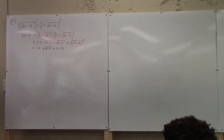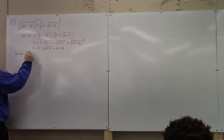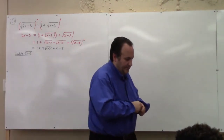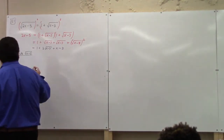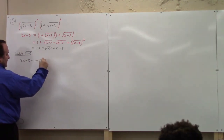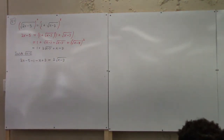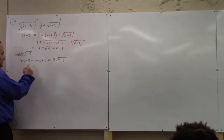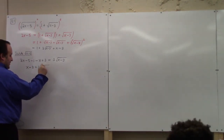Once we get to this stage, now we only have one radical, right? And so our next goal is to isolate the square root of x minus 3, essentially. So we're going to subtract and move things to the other side as appropriate. Let me write it out. We've got 2x minus 5 minus 1 minus x plus 3 equals 2 times the square root of x minus 3. So I just subtracted 1, subtracted x, added 3 to move everything to the left-hand side. And what do we have? Well, we've got x, minus 6 plus 3 is minus 3. So we've got x minus 3 is equal to 2 times the square root of x minus 3.